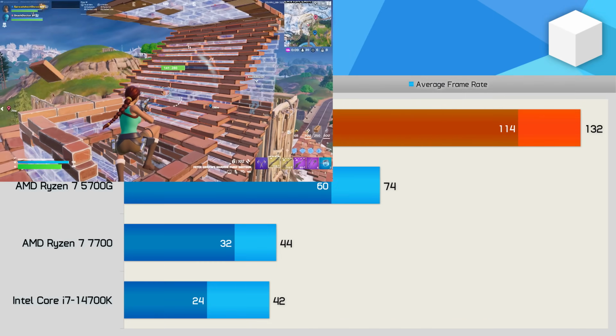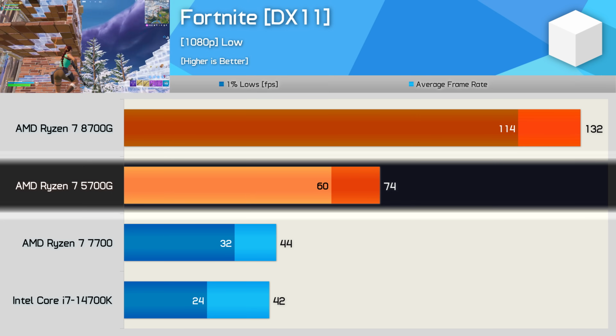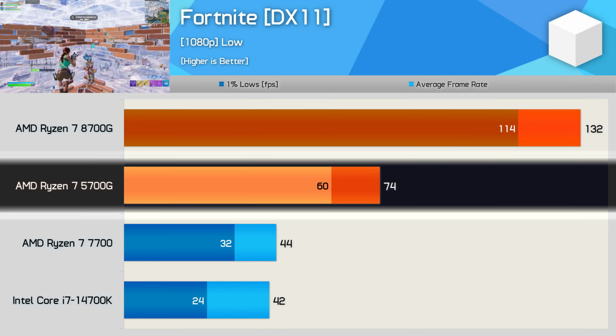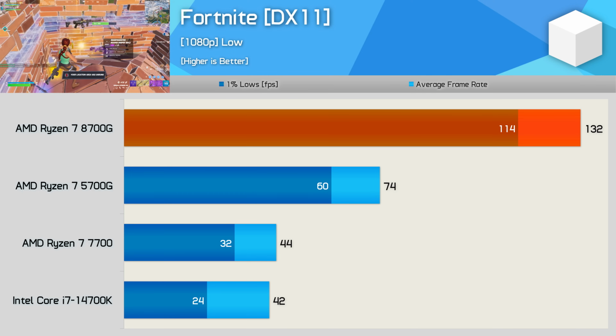And it's a similar story with Fortnite. When compared to the 5700G, the 8700G is offering 78% more performance, averaging an impressive 132 FPS. The game ran surprisingly well. Again, this isn't really good enough for competitive gamers, but for those playing more casually, it will work well.